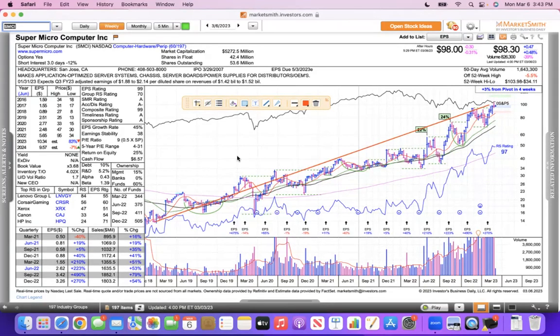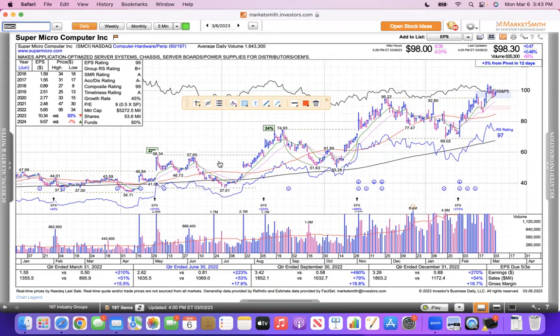And sometimes growth stocks stay in a Weinstein phase 2 for a long, long, long time, like a Shopify or an Apple or something. So this is in a stage 4 base, which means that it had a base and then traded higher, formed another base, traded higher. And there you can see the stage 4 base.